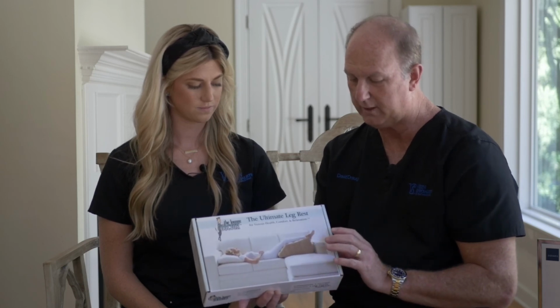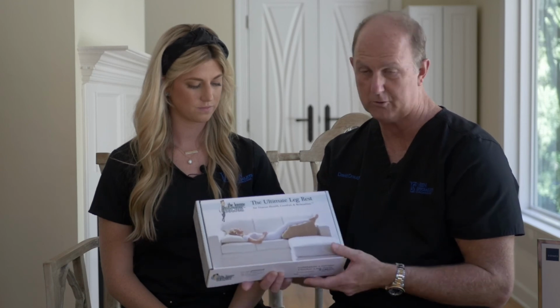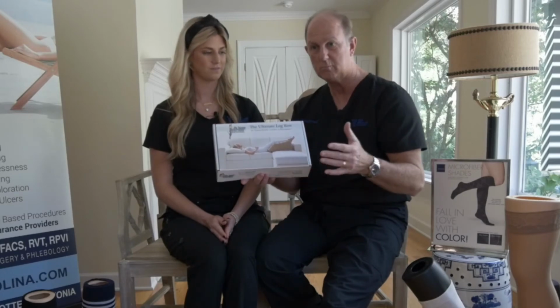Now the one we have in our office comes as an inflatable blow-up model because there's room in our office to stock the little collapsed box. But it does come in a full foam version if you want something that's completely set up all the time and ready to go.